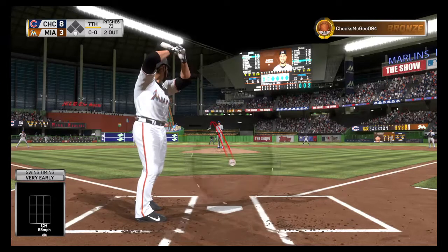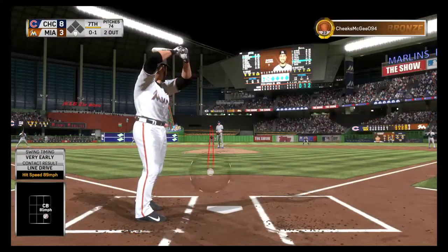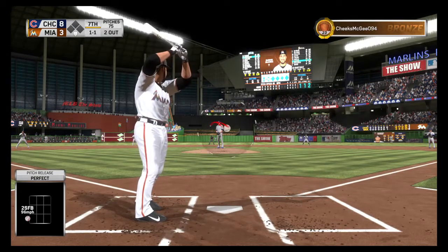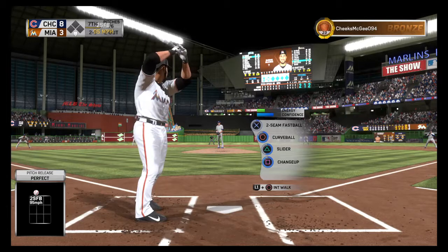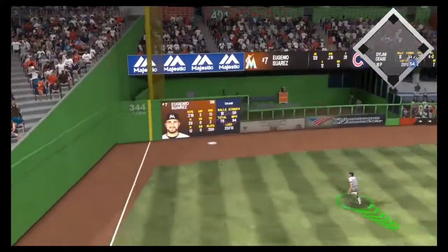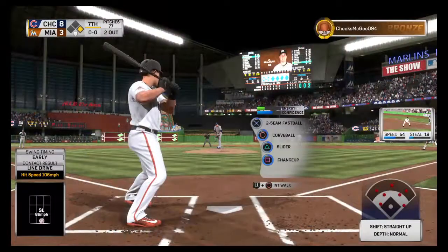Standing in, Eugenio Suarez. 1 for 2 with a double on his line thus far. Swing and a line drive, but foul. 2 out, nobody on. Tries to shave the corner with that pitch, but it's 1-1. Fastball close, but he didn't get it. 2-1. Swung on and hit pretty well out to deep left field, and that's off the left field wall. He'll get it into second, and they're going to hold him to a single here as they do a nice job of getting it back in quickly.